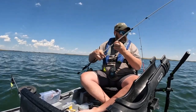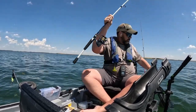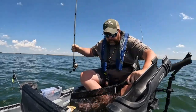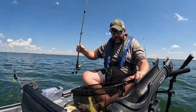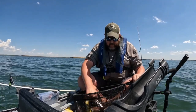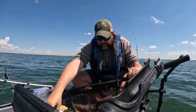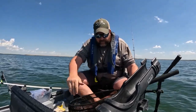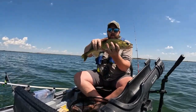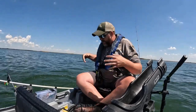Nice walleye. Oh shit. Okay, buddy. Let's wait one second here. We'll get that out of your lip. That is a nice thick walleye right there. Okay, let's get some water. Holy shit.